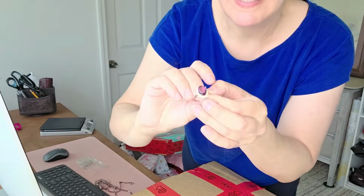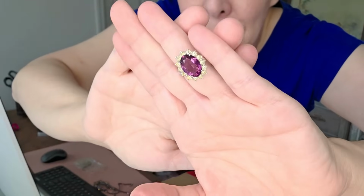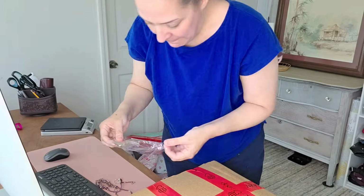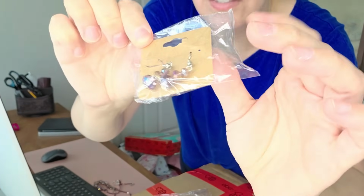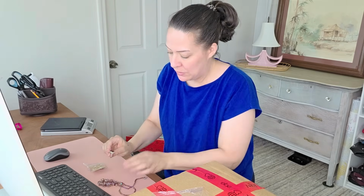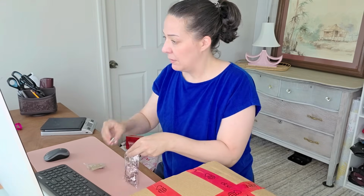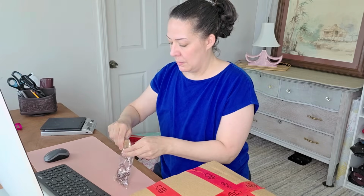A purple, I hate to show you my fingers. Let's go with the back of my finger. Purple and silver ring. And then purple earrings that match the necklace. You're just gonna have to take my word for it if you can't see them through the plastic. Sorry about that. I don't think the ring was meant to go with it, but it totally goes with it. So we will leave that over here for, let's see, it says J. Jacqueline.